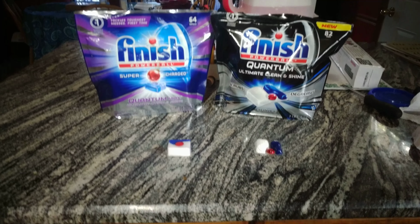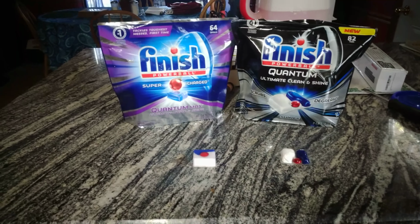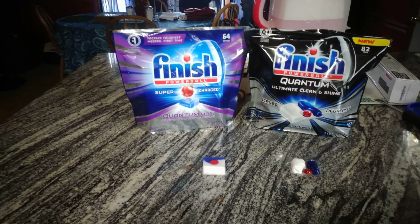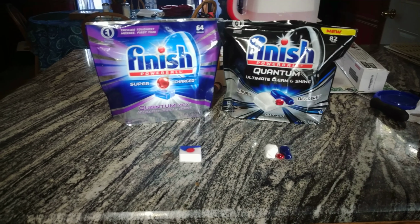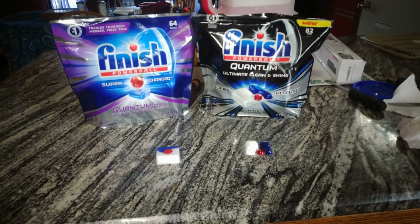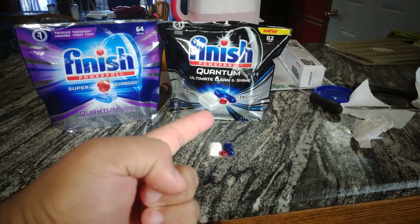So, when I clean my dishes, I put them in my Bosch dishwasher. And of course, we need dishwashing detergent. The dishwashing detergent that I have been using for the past few months has been the Finish Quantum Max. But recently there was a change in the Finish lineup in terms of their top tier cleaning detergent. And now we have Finish Quantum.